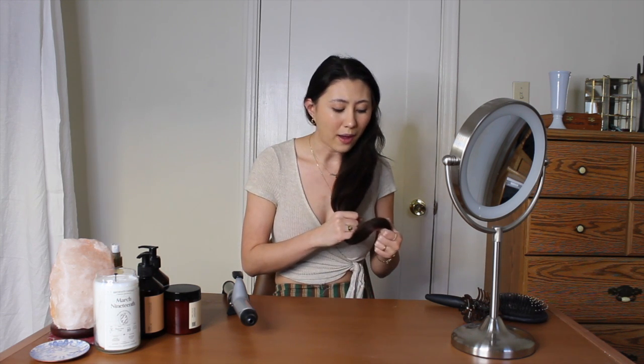It just takes practice. It just takes learning your hair. It's not gonna look perfect the first time or the second time. I've been curling my hair for upwards of 10 years now, and so I feel like I've had a lot of time to practice. So if it doesn't look perfect the first time, don't give up. My hair was horrendous for all of high school and the beginning of college, so we've all been there.